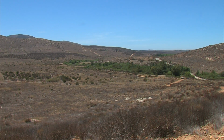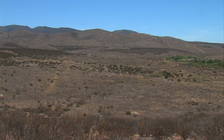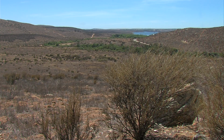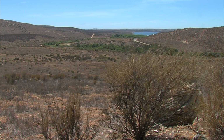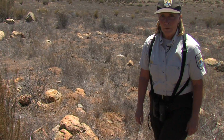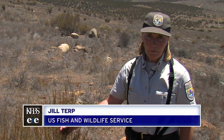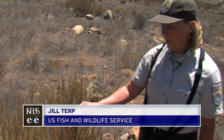This sparse landscape can look dry and lifeless to the average observer, but not to Jill Terp. She manages the San Diego National Wildlife Refuge east of Bonita and Chula Vista. When her eyes sweep across this hillside, she sees habitat and history. We're out here in this area that burned in the 2003 and 2007 fires, and we're looking at some of the recovery of the coastal sage scrub community in this area.